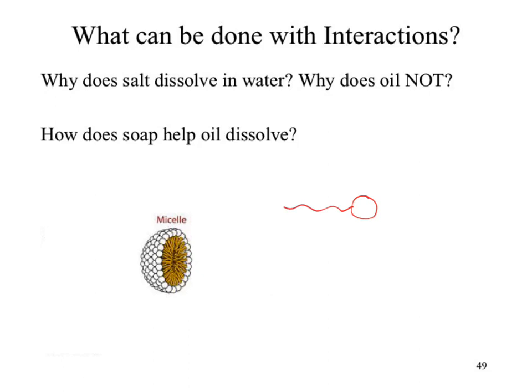Okay. If we look at a depiction of this, this is not an attempt to draw reproductive objects. We have a polar head, which interacts with water. And we have a nonpolar tail, which interacts with the dirt or grease. So this molecule bridges the gap between those two solvent systems, if you will, allowing them to mix. Okay? Officially, what happens is we build these things called micelles, where all the dirt and grease get trapped in the middle, and we've got this big old polar section on the outside, which dissolves in water. So we can then wash away the dirt and grease in these tiny little balls.